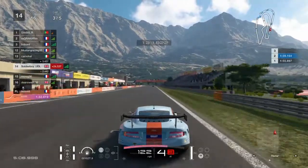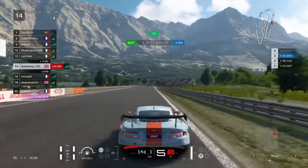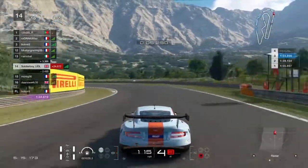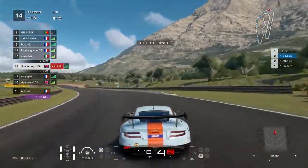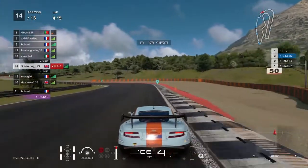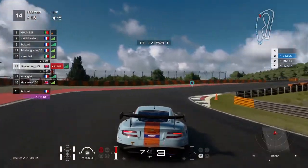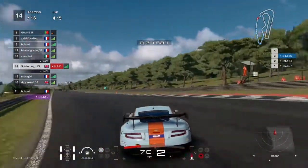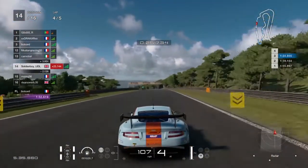So the penultimate lap will be starting in a second. There we go. So in comparison to the Mazda, we were a little bit slower than the Mazda in the 5 laps that I did. The Lamborghini Huracan did beat this by 0.2 seconds, and the McLaren was a little way behind.